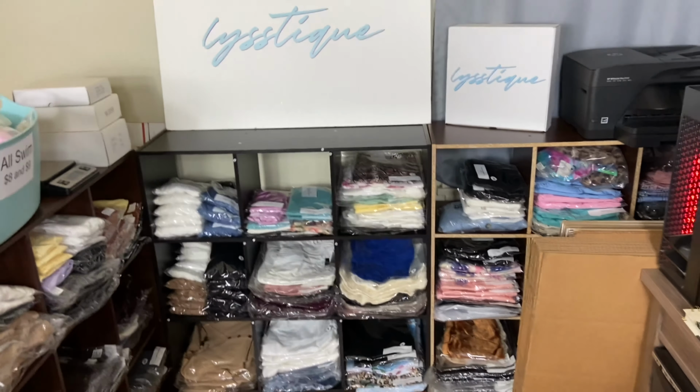All right, so starting over here on this side with this cubby, on top of it, I have my printer. I've mentioned in some of my previous videos that I do not use a label printer yet. I still just use my at-home computer printer, so I'm able to print my packing slips as well as my labels on this printer. So I have that on this cubby.